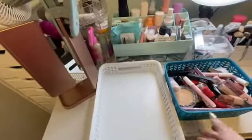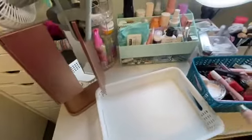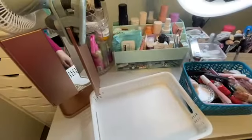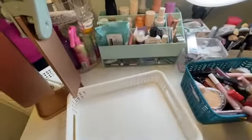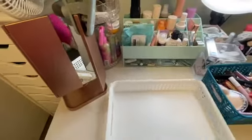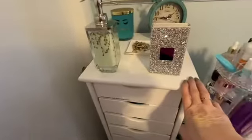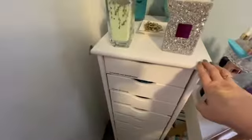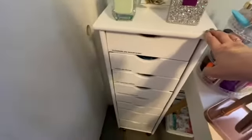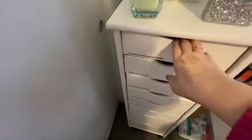Okay, so what I have here is a big bin that I'm going to collect the stuff that's going to go in my everyday makeup drawers. And then after the video concludes, I'll just put these away behind the scenes. So let's start with this cabinet here. Again, this is brand new. I purchased it from Wayfair, and even though it's smaller than my Alex 9 drawers, it does hold quite a bit of product. I'll give you a quick overview.